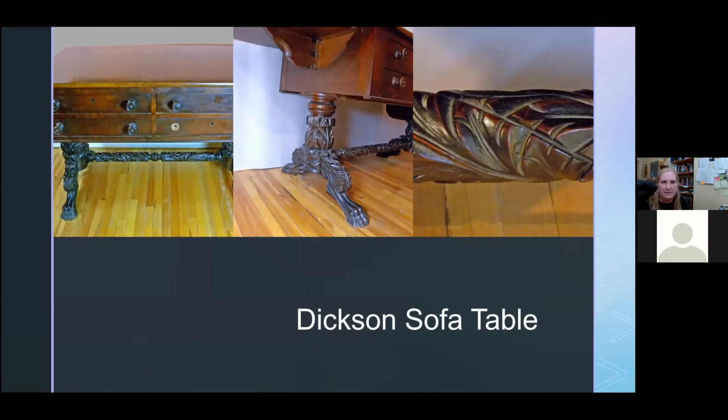So this is the Dixon sofa table. The research when it came in was that it was saved from the fire of 1813 with the help of natives. It's a mahogany drop leaf sofa table with carved legs and feet from the home of the Honorable William Dixon. There are 4 drawers. There's a couple of false drawers in there as well.